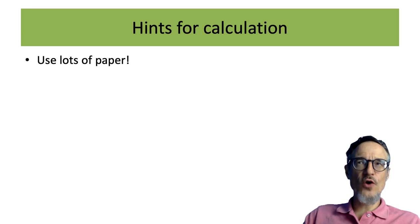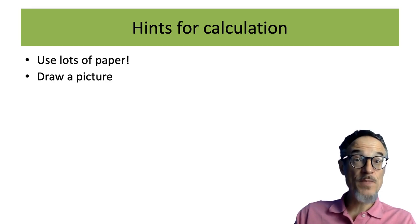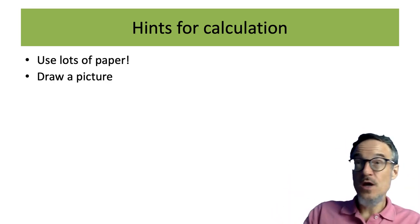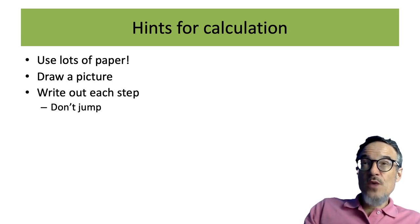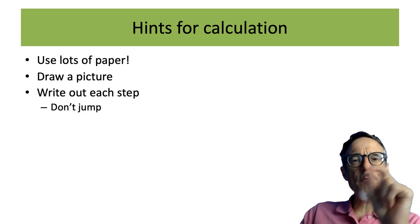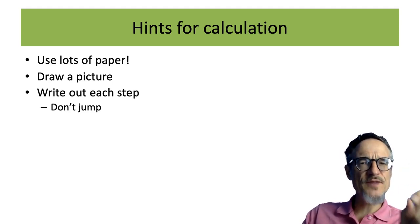And also, it's often a good idea when you're calculating something to start by drawing a picture. If you draw a picture, it helps you to work out what's happening. Another thing, when you're doing calculations, write every step of the calculation. So don't jump, don't skip things.